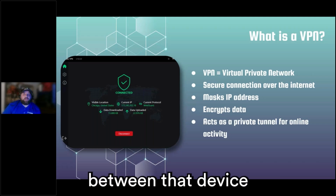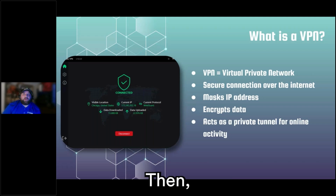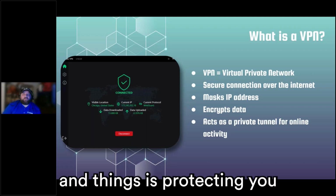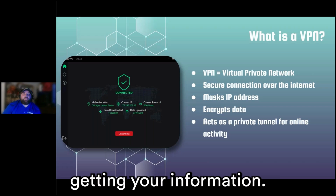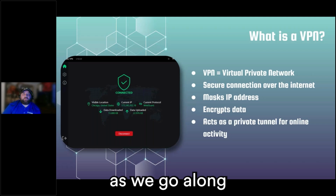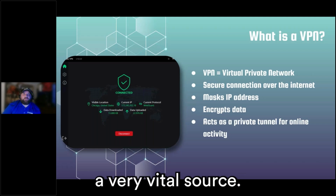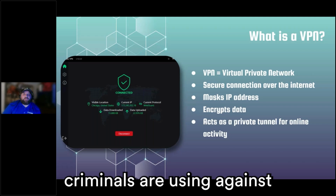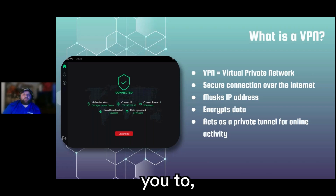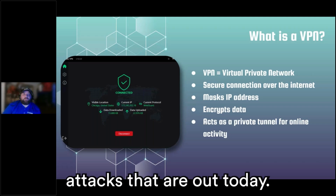It secures a connection between that device and whatever website you are going to. And why is the secure connection? It's not protecting you from viruses and things. It's protecting you from people getting your information. And as we will cover a little bit more as we go along in this presentation, information is becoming a very vital source that these criminals are using against you on several different types of attacks, especially some of the more prevalent attacks that are out today.